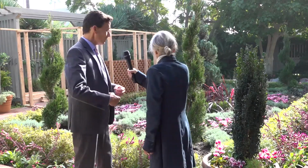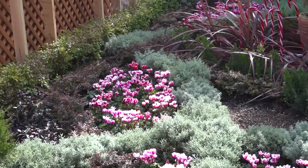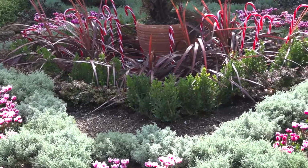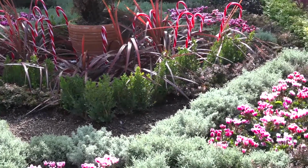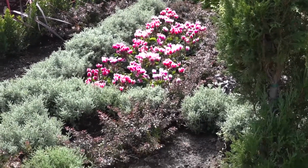What we decided to do is bring it down to a smaller scale, where you're still weaving in and out. We have some barberries in there. We have some wonderful cyclamens for pops of color, and boxwoods that are growing as the hedges, and so all together it gets a really formal yet kind of fun feeling as well.